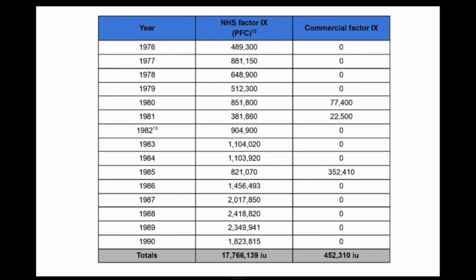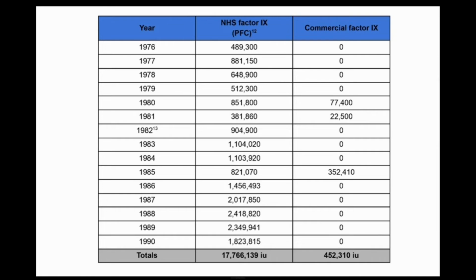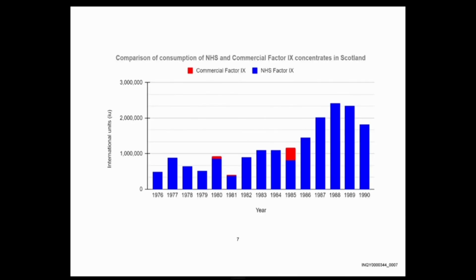If we go on to, in fact, can we go straight to the chart? So I think it'll be the bar chart 2 pages on. You can see these figures translated into this bar chart. They are mostly blue, so it's mostly NHS factor 9 concentrate that's been used. Small amounts of commercial factor 9 in 1980 and 1981. In contrast to factor 8, commercial factor 9 makes a reappearance in 1985. I'll come on to explain very briefly the reasons why that happened.